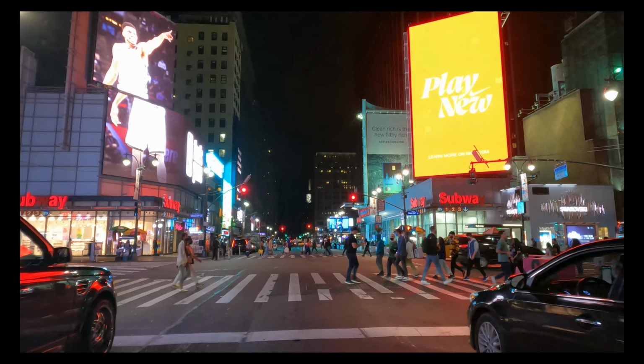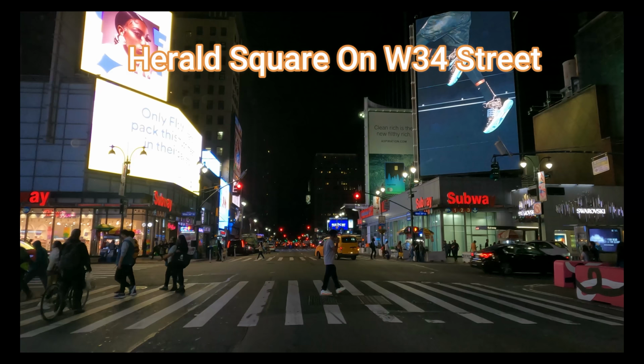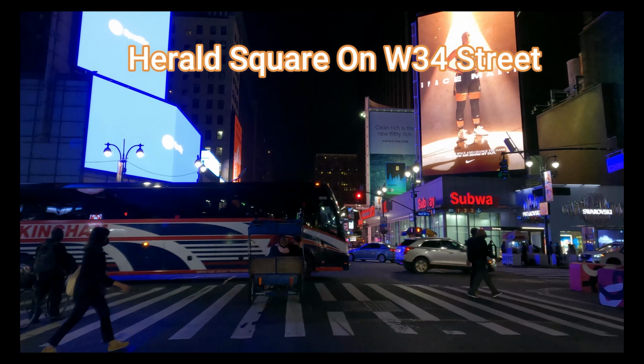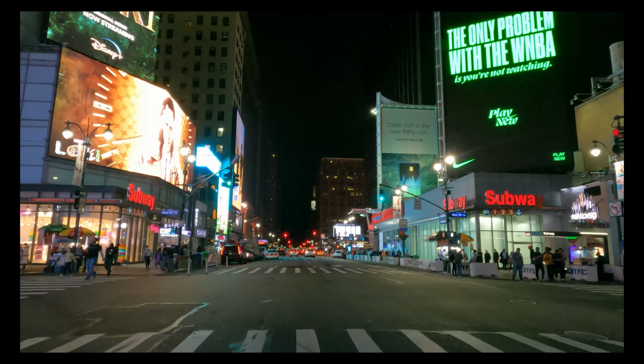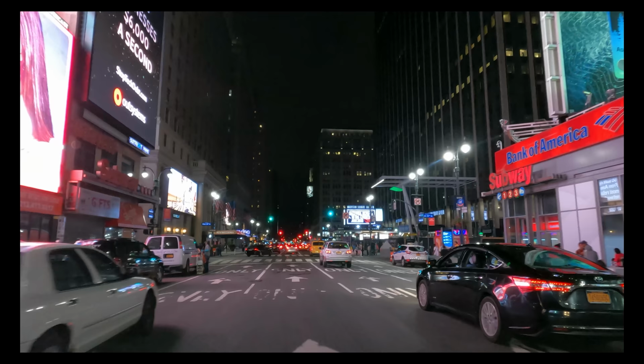Up ahead, after Macy's, we'll arrive at Herald Square. Herald Square is named after the New York Herald, a now defunct newspaper which used to be headquartered there. In Herald Square, there is a monument of James Gordon Bennett. James Gordon Bennett is the founder of the previously mentioned New York Herald.